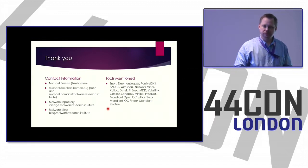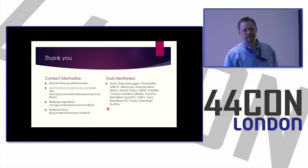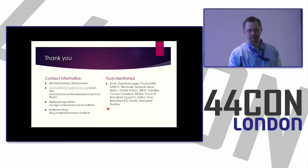So any questions? Yes. If we have a database of millions of indicators, YARA rules, and so forth, how scalable is it to apply it to an incident?